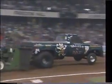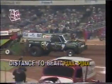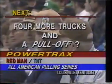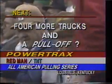It's going to take a full pull by Dennis here. Rattling Rat, working the right side of the track. Ground speed is just not there, Richard. Only 207.64. He was some 28 feet shy of a full pull, but we've still got 4 to go, and they're coming up next on Power Tracks and ESPN.